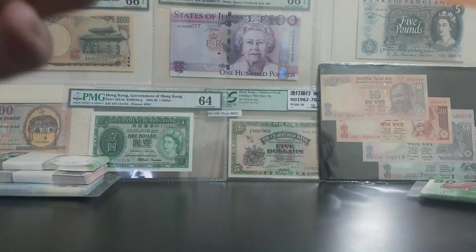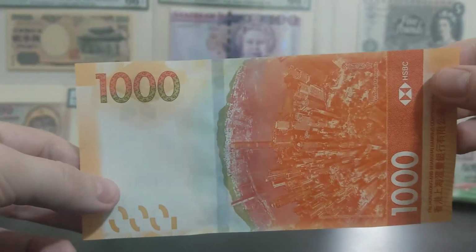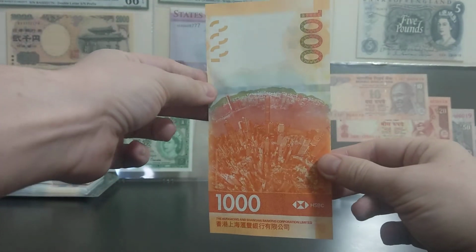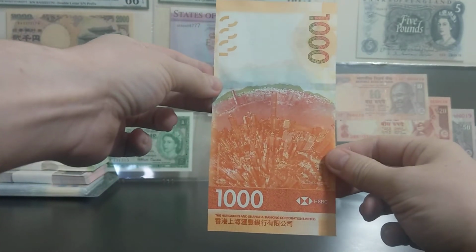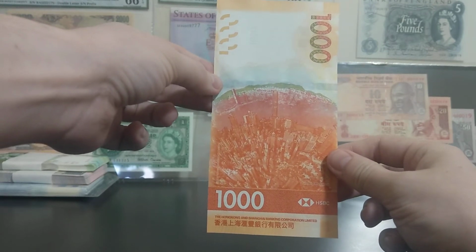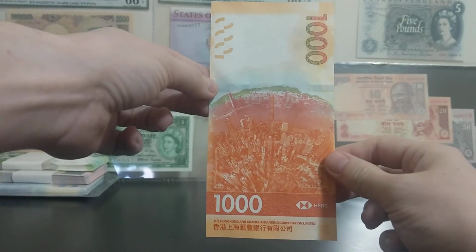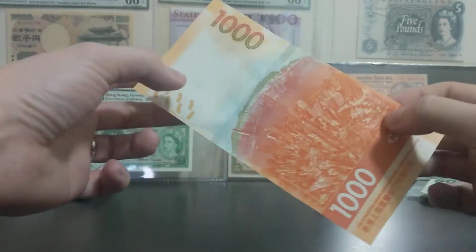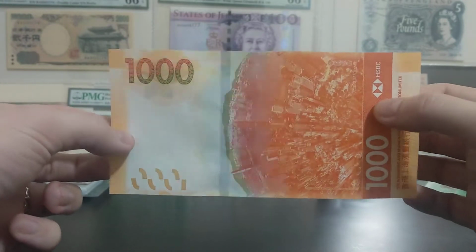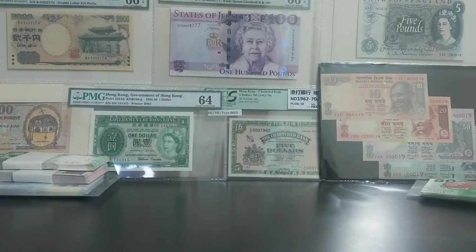So if we spin it around, there's not much to say really, other than that they are vertical on the reverse now. So if I hold it like that, you can probably see a little bit better. But we've just basically got an image of Hong Kong Island and the Kowloon Peninsula. So that's all it is. There's not really that much to say. I don't mind this note. I think it's quite nice. Yeah, we'll move on to the next one.